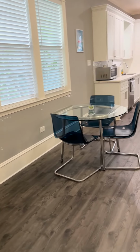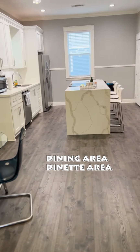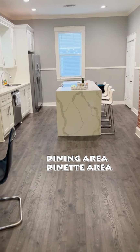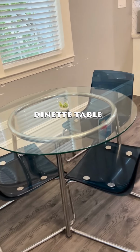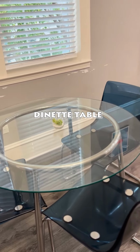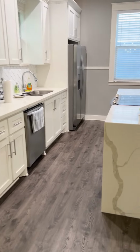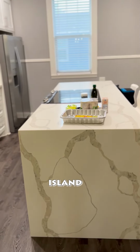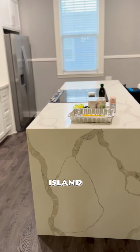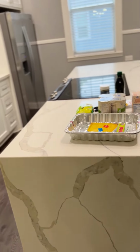Here we're coming into, we can say, maybe the dining area. Dining means the place where you eat. And in the dining area, there's a dinette table, specifically a glass top dinette table with 3 chairs. And here is the kitchen. In front of me right here, this big square looking thing, we call that an island. This is the kitchen island, where you can put food and everything and people can entertain.